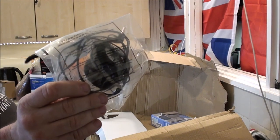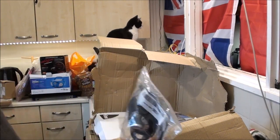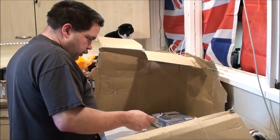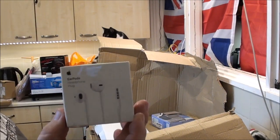Some more earphones. I think they are the sort that hook over your ears from the looks of that. Right, we need them. Some Apple AirPods.